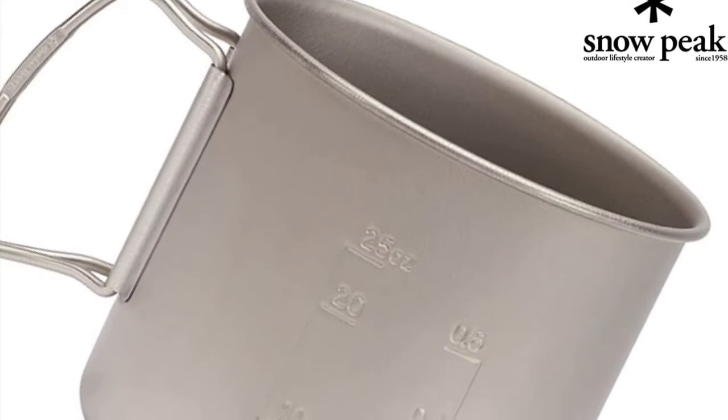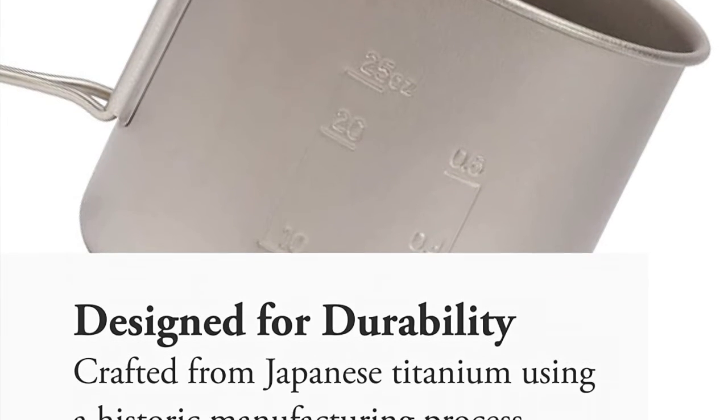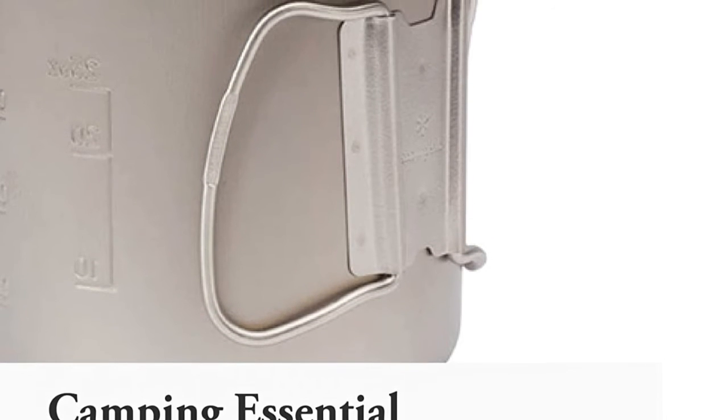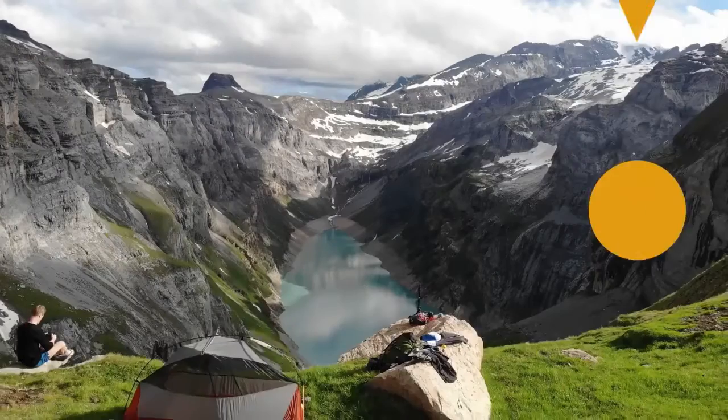One last thing that might become a problem is that this set is quite small. If you're with more than 2 people, it will definitely be too small. So maybe just consider this set for a solo or duo trip.